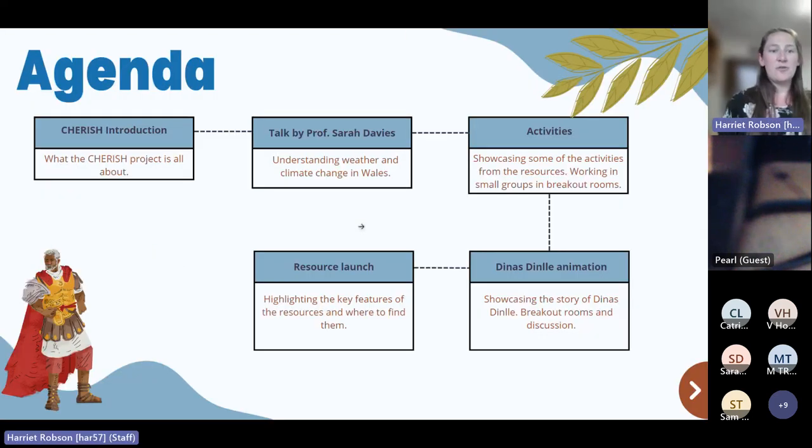Okay, so before we delve into the CHERISH project and what it's all about, I'm going to share with you the agenda for today. I'm going to start with an introduction for CHERISH, what we've done, what the project has been about. We'll then hear from a talk by Professor Sarah Davis from the Department of Geography and Environmental Science at Aberystwyth University, and that's going to be on communicating climate change.